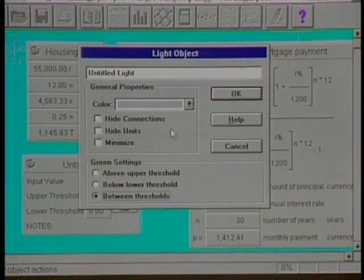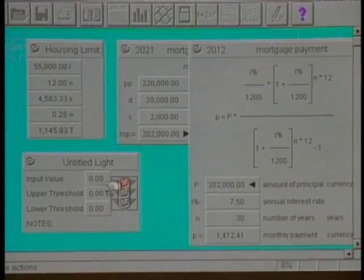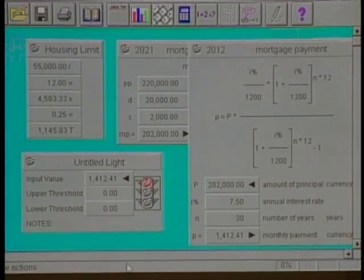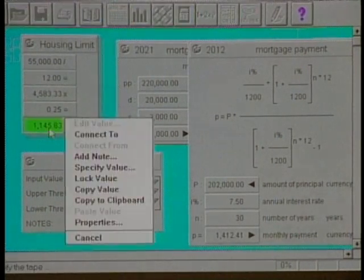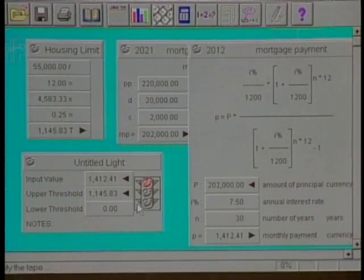Okay. We're under our budget. Now, what we're going to do is we'll start by taking our monthly payment. We'll connect it over here to the input of that light. So, again, you're linking cells here, basically. We'll take what we can budget, and we're going to connect it over here to our upper threshold. You can see the light tells us we're outside. Right, right. Okay, so red light, the number is too big.